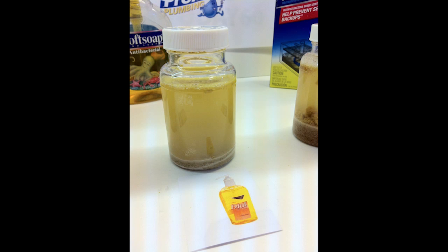Now let's look at the BioClean and soap mixture, and pretty much the same. There's little to no cat food up top, and most of it's all on the bottom, so that worked pretty well. The soap really didn't have an effect on the BioClean bacteria.